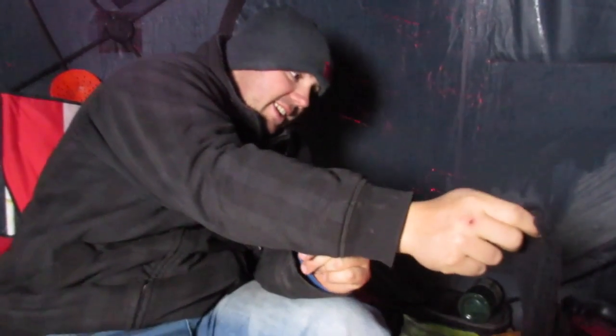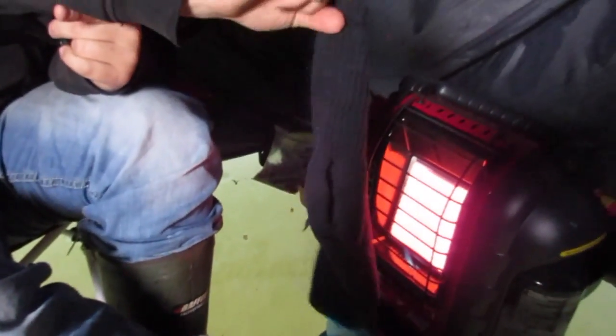And I'm in my shanty here, and my feet are getting a little cold, so I'm putting my sock in front of my Mr. Heater Buddy Heater. Seems to dry them out pretty good. He's big.